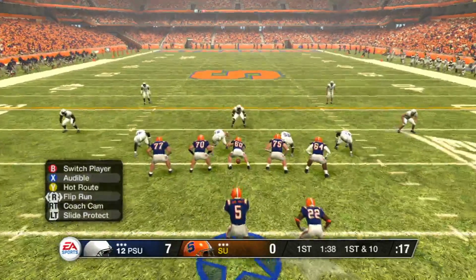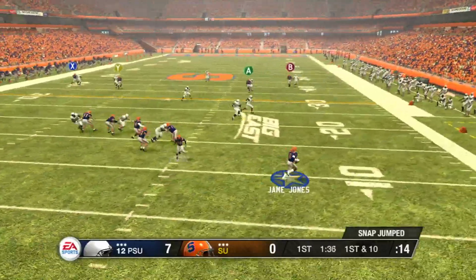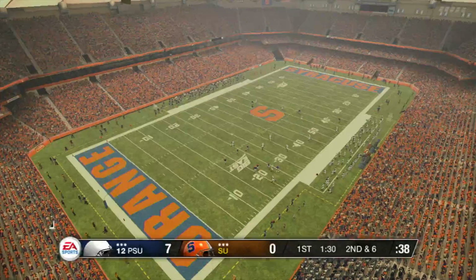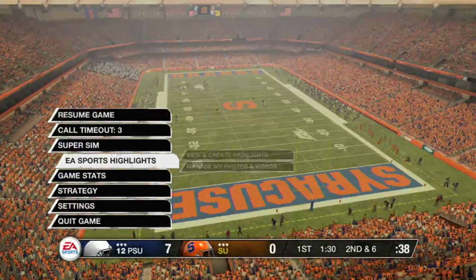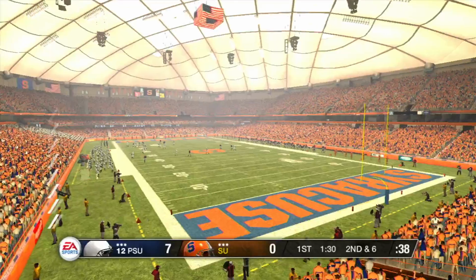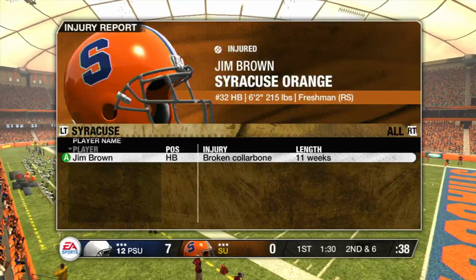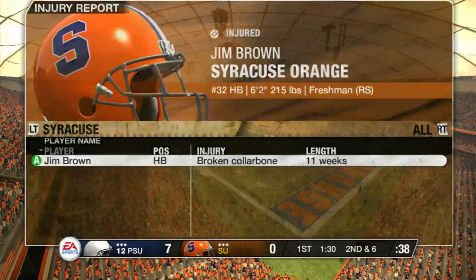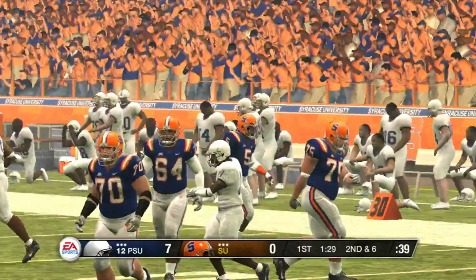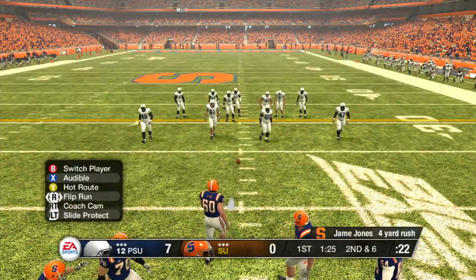They line this one up in the shotgun. Four wide receivers split out in the formation. Scrambling around. Decides to tuck it in. He's got space. The quarterback didn't see anybody downfield, so he took it himself and picked up some decent yardage. That's a good job of making a play, but the defense didn't let him go too far.